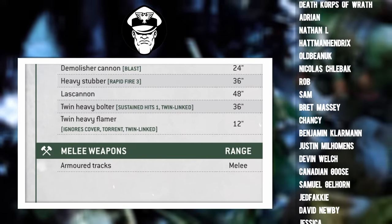Possibly the most famous, or should I say infamous, of the Guard super heavies, the Shadow Sword is equipped with the intimidating Volcano Cannon. This weapon has a 96-inch range, making it the longest range of all of the Guard big tanks.